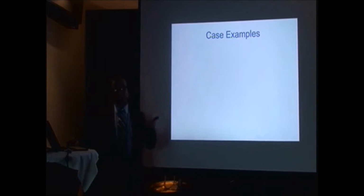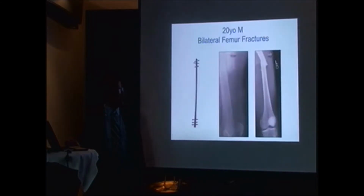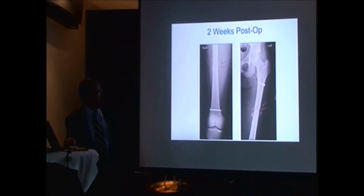So I'm going to focus more on clinical cases. I think Devere covered the technology very well. I'm going to show just some clinical examples and my experiences. We had a patient with bilateral femur fractures come in. We put the rods in. In the U.S., we like to do retrograde nails. It's very easy. It's very quick.